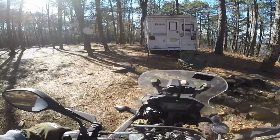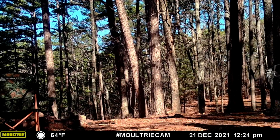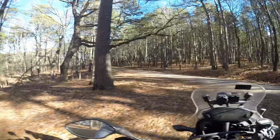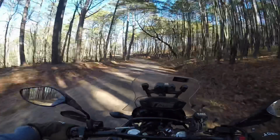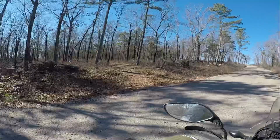Come up here back up to the road and make it left. It ain't very far. I think it's like less than a mile up here. We'll be parking on the side of the road and walking over to a trail that's going to take us over to Spy Rock. That's right there. Got some pretty cool views up there. There it is right there.